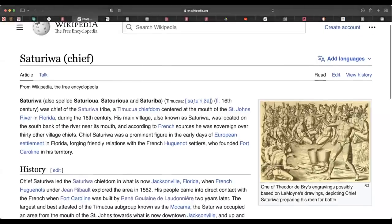In Wikipedia, Saturioua, also spelled Saturiba. All right, we're going to read about him. What are they talking about, huh? Was a chief of the Saturioua tribe, a Timucuan chiefdom. All right, we're going to have future videos on all these tribes. Centered at the mouth of St. John's River in Florida during the 16th century, his main village, also known as Saturioua, was located on the south bank of the river near its mouth. And according to French sources, he was sovereign over 30 other village chiefs.